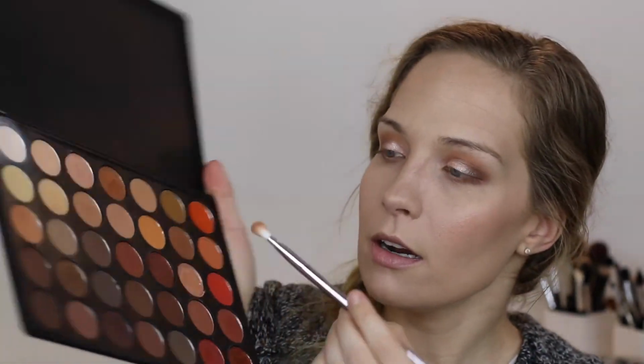Okay, now I'm gonna go into this shade right here, and I'm just gonna use my finger. That's typically what I would do anyways, especially with a shadow like this. And then I'm just gonna press that on the lid. Okay, now I'm gonna go back in with that tapered blending brush, and I'm gonna grab that reddish brown up here, and I'm just gonna blend these 2 shades together.